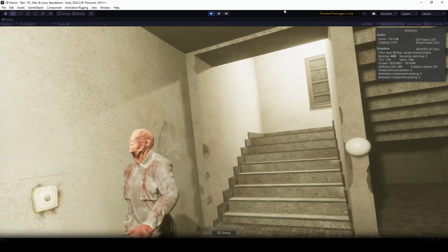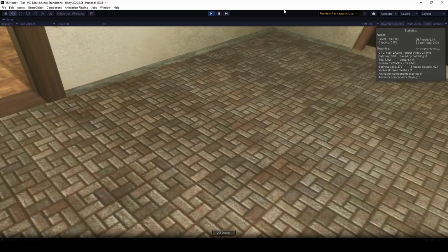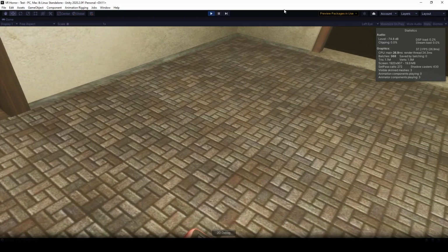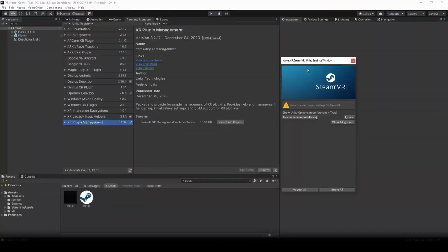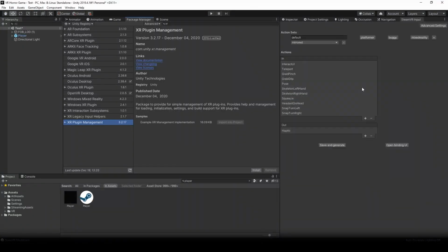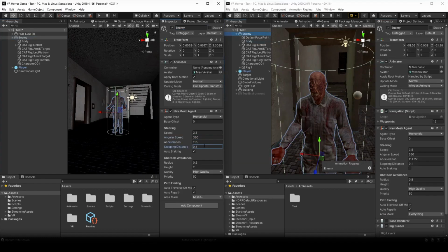After adding VR to the game, the frame rate tanked. Before VR, the frame rate was over 200 FPS, but after adding it, my frame rate was struggling to stay above 40. After some research, I found out that the high-definition render pipeline in Unity does technically support VR, but it doesn't really work very well.